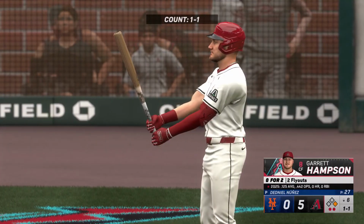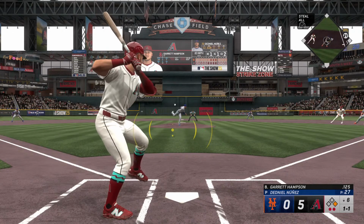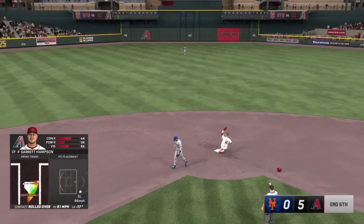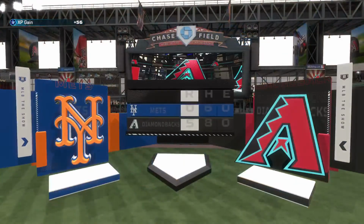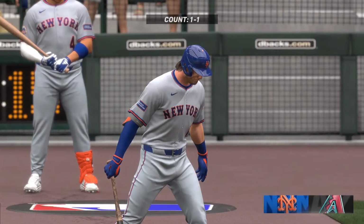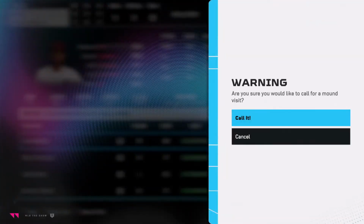Garrett Hampson stands in now for the Diamondbacks. On the ground to third. They take the force-out, inning over. 1 hit, 1 left. 7th inning coming up. It's the Diamondbacks 5 and the Mets nothing. Back here in the desert, here's the second baseman, Jeff McNeil.